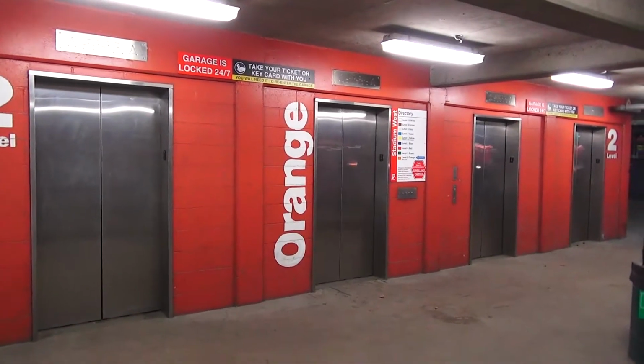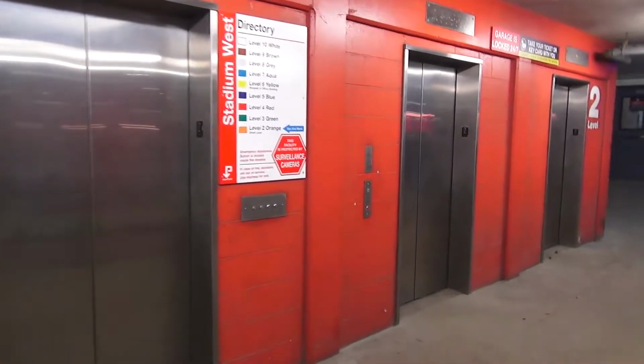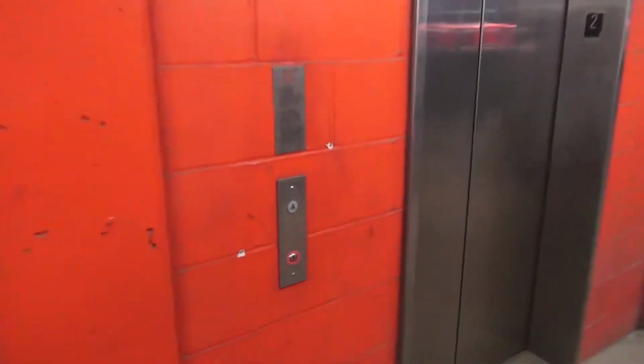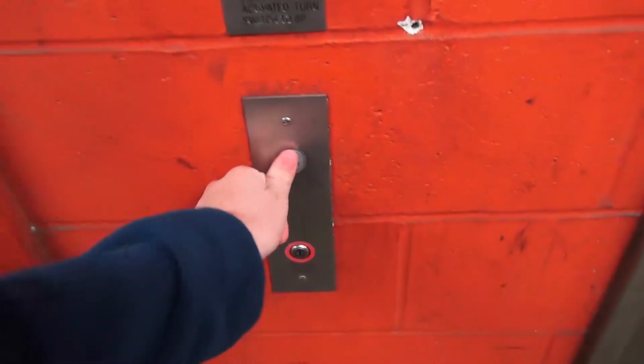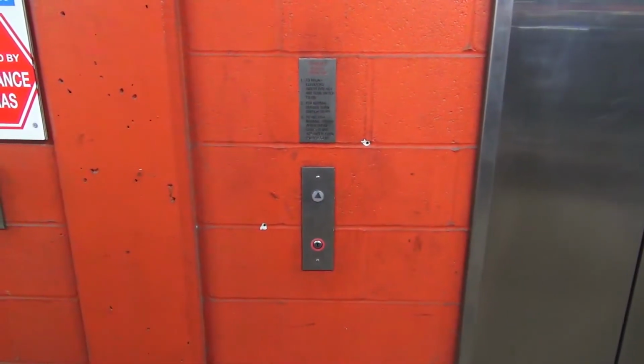All right, we're at Stadium West, the main band at the Busch Stadium Garage in St. Louis. Unless they're dead. You know what? Oh, here it is.